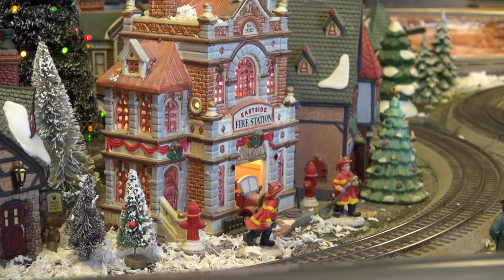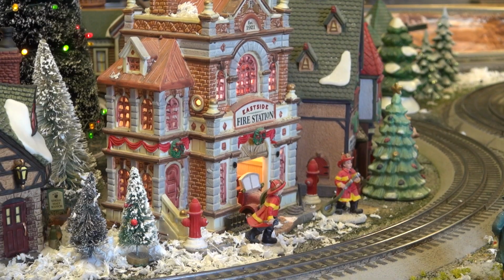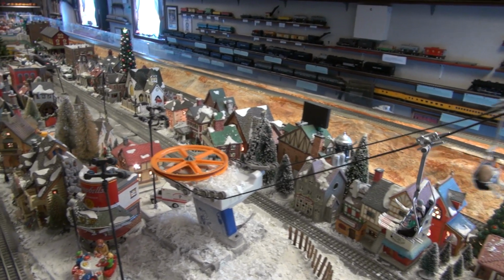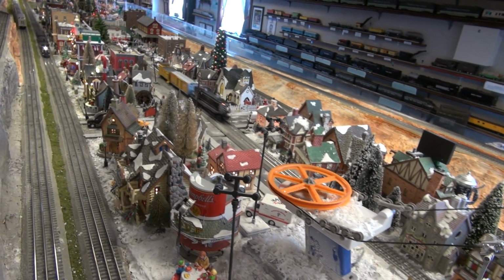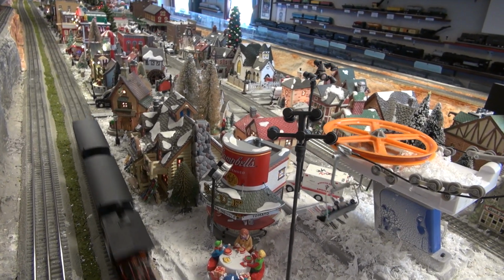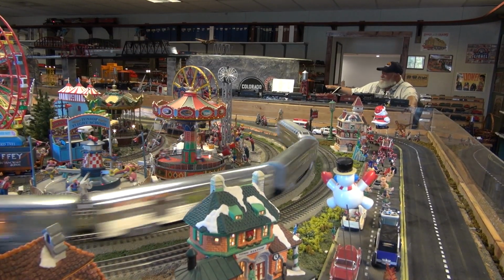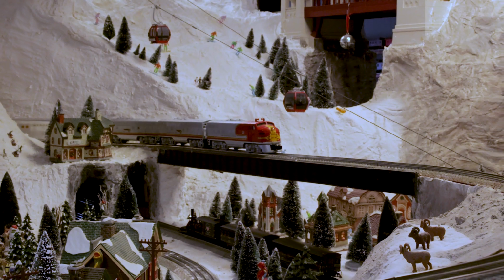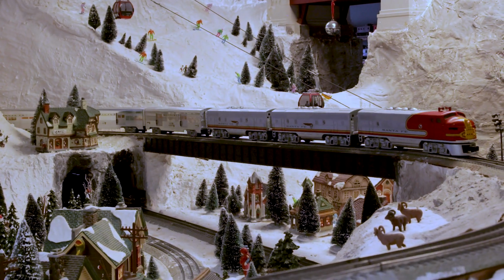It's a permanent display. We open it all year round, but at Christmas, we do some very special decorating. We have Santa, we have live reindeer, and we have the big Christmas train running almost all the time. Come see us. It's really worth doing, and there's a lot of wonderful things to see on the Christmas train.